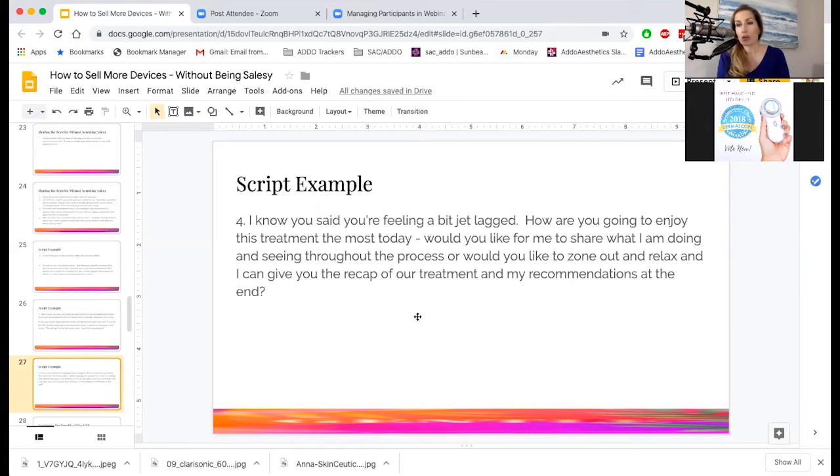So that's really, really important. If Erin's jet lagged and wants to totally zone out, you can let her have that experience. And then she's going to be much more open to hearing your recommendations, to hearing what's going on with her skin at the end. If you're talking to her throughout and she really just wants to zone out, in the back of her mind, she's going to be like, man, I just want to be quiet. I just want to sleep. I want to really just enjoy this treatment and have some me time. And, Daniela is not shutting up. It's like this is going on in her head. So we want her to really have just a super positive experience. And we do that by asking that question.